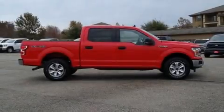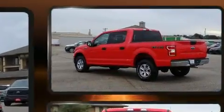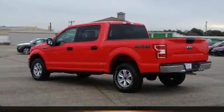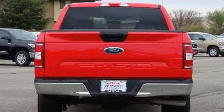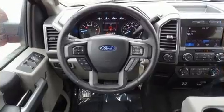Here's a great deal on a 2019 Ford F-150. With just over 15,000 miles on the odometer, this truck refuses to compromise. It features four-wheel drive capabilities, a durable automatic transmission, and a 5-liter 8-cylinder engine.